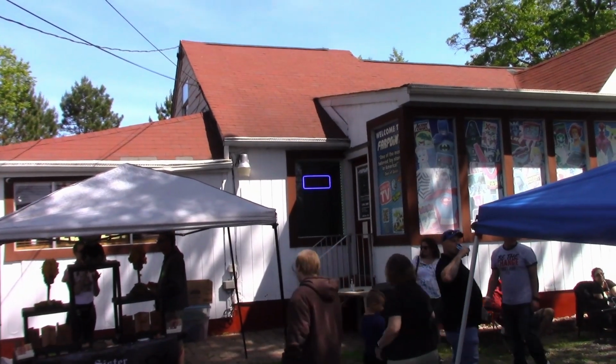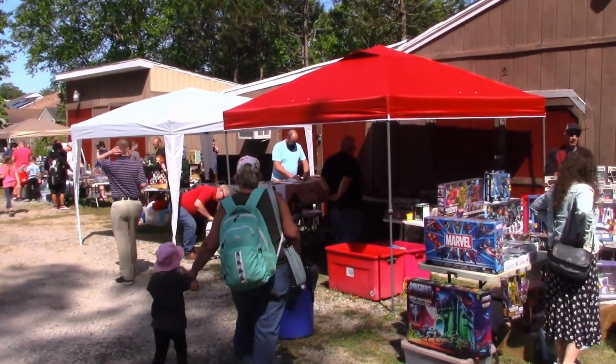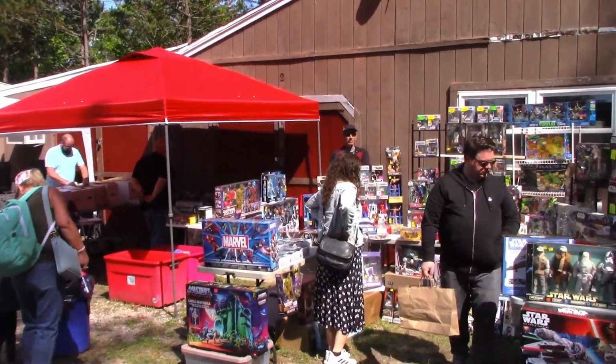I didn't count exactly how many pop-up tents and tables there were, but there was between 50 and 60 vendors on the premises of Farpoint, as well as the Farpoint store itself. Vendors ranged from vintage toys to modern toys, career vendors to people that were just kind of thinning out their collection. There were some craftspeople there, so quite a range of items.